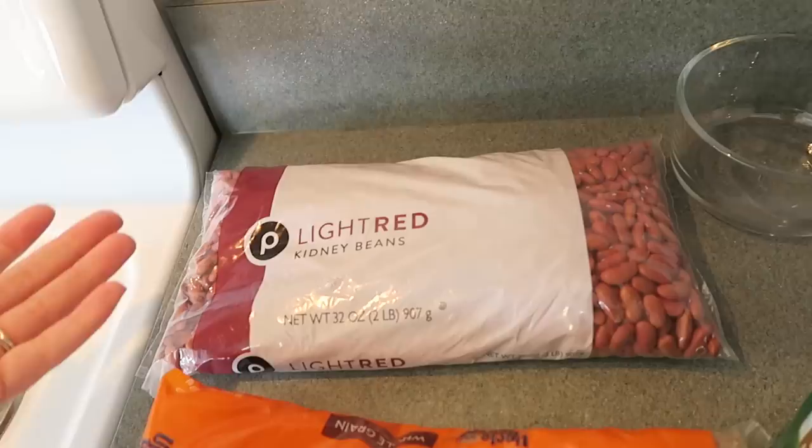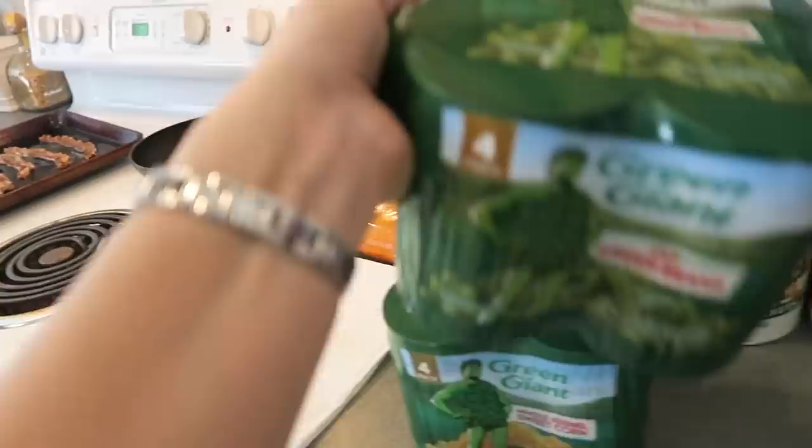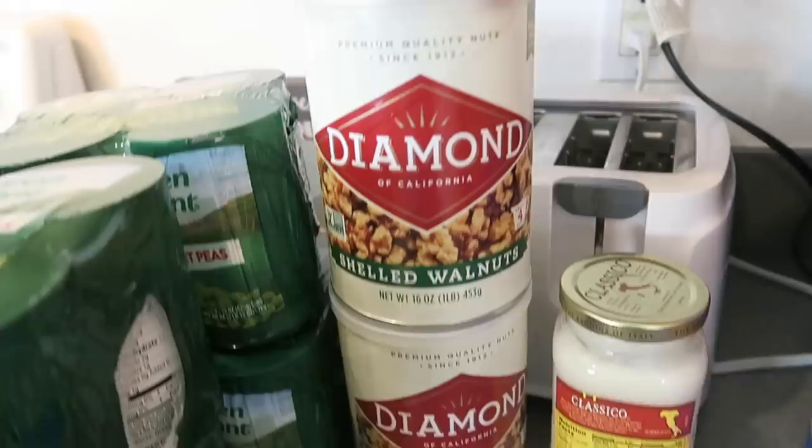And then at Publix, it was buy one, get one for the Green Giant vegetables 4-pack. So I got sweet peas and cut green beans. Larry's bringing out the crispy bacon, yum. And then we also got another buy one, get one: cut green beans and whole kernels.